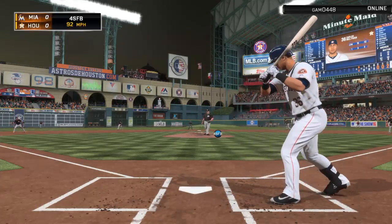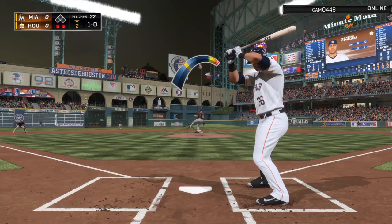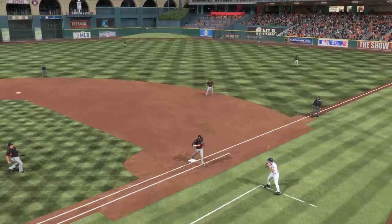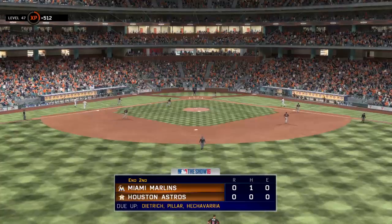And a good idea to hold off on that swing. It's ball 1. Grounded to first. Martinez is up with it, and he'll step on the bag himself, and the inning is over.